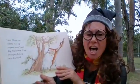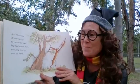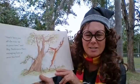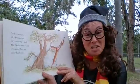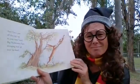And I love you all the way up to your toes, said Big Nut Brown Hare, swinging him up over his head. That's a long way. Imagine if somebody did that to you. And for those adults that are watching, imagine if somebody did that to you. That'd be a bit freaky, probably.